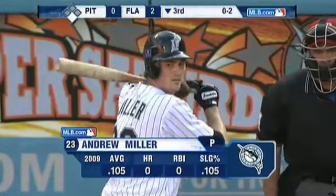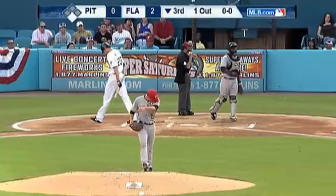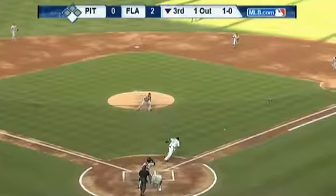Oh, change-up, curveball, an occasional slider. 0-2 pitch, a swing and a miss. That was a breaking ball, and he strikes Miller out. Bonnie 0 for 5 in the series. Had his 9-game hitting streak snapped last night.